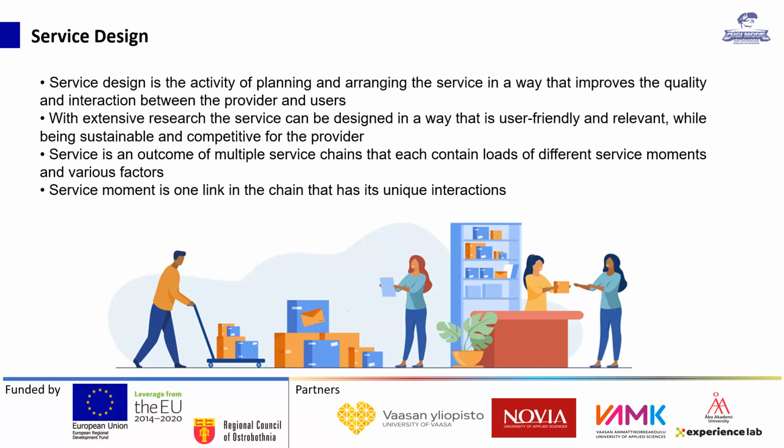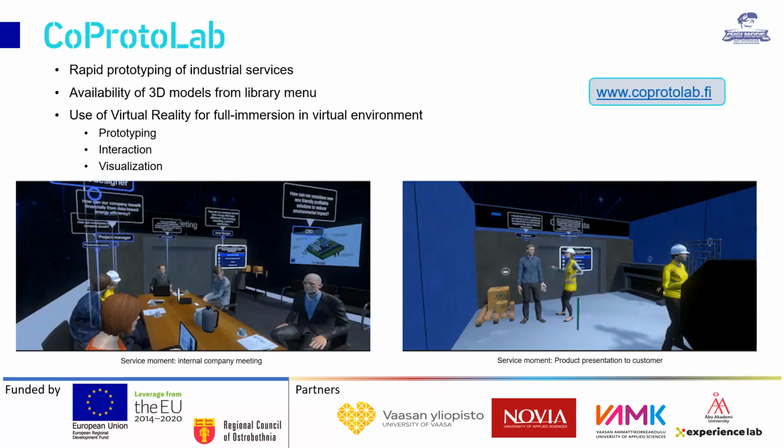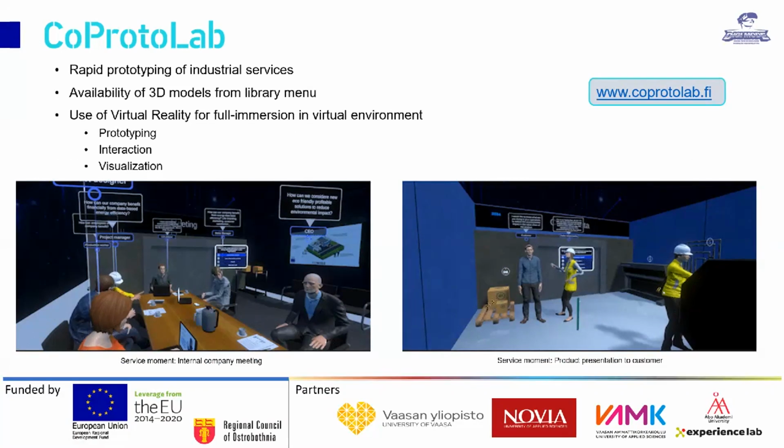And in order to create a digital twin of a service, the service design methods are critical to consider. What is service design? It is researching, arranging and planning service moments in order to create a user-friendly service that is as efficient as possible. A service is an outcome of multiple interacting service paths or chains, and each of these chains contains multiple service moments that have their unique interactions between users and provider. For example, when the customer is getting the package they ordered is one service moment that has its own interactions.